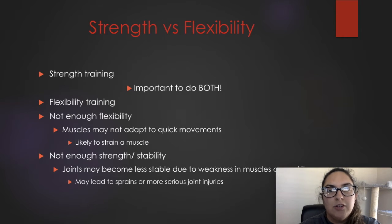The next thing I want to touch on is strength versus flexibility. Now, this is a big one depending on what sport you play and whether your sport tends to focus on strength or flexibility, because many don't focus on both. Many, many sports in general would like you to be either very strong or very flexible, and few see the benefit of having both sometimes, but it's incredibly important to have both strength and flexibility.